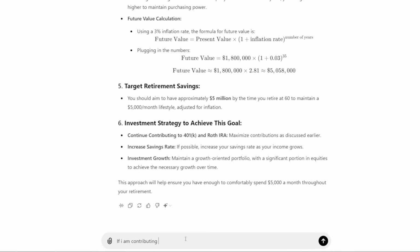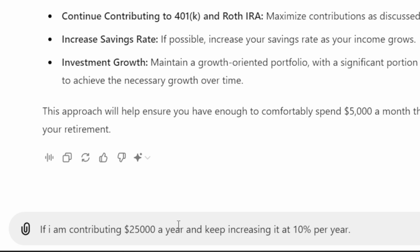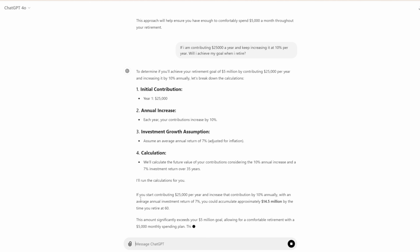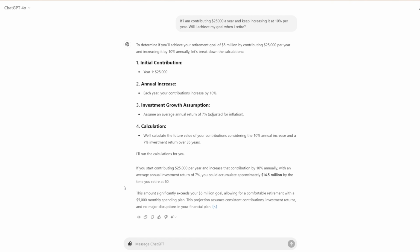Now, I'm gonna give my current investment plan and ask ChatGPT if I'm on track. Wow, seems I'm way ahead of my goal. Maybe I should start spending a little more dining outside. No, just kidding. You can now check this way if you are on track for your retirement plan or if you need to do some changes.